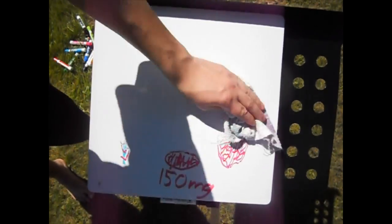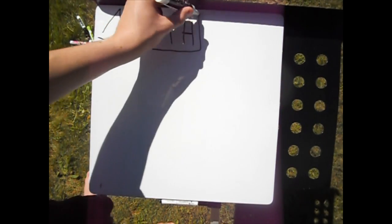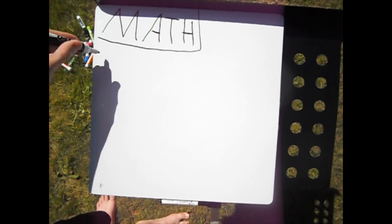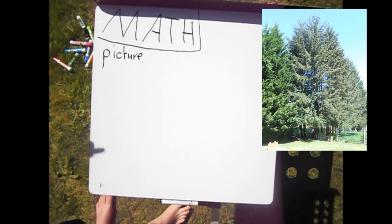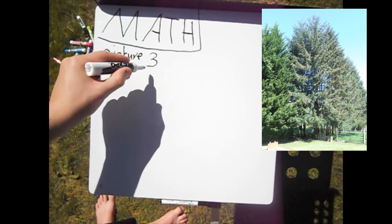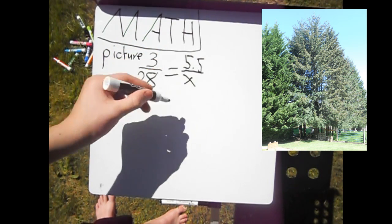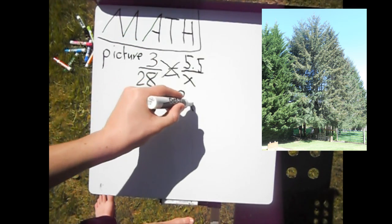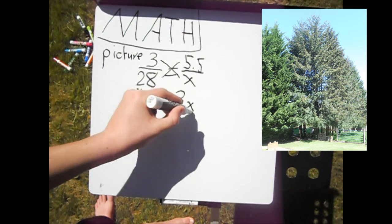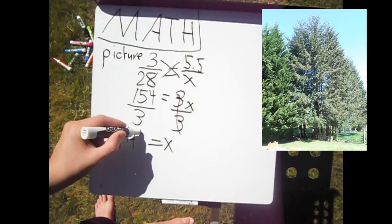So next we have the math of how I figured most of this out. To find the height of the tree, my sister took a picture of me in which I was 1.5 centimeters tall and the tree was 14, and then I just multiplied by 2 to get 3 over 28. And in real life I am about 5.5 feet tall, and the tree was X. So we cross multiplied, and you get 154 equals 3x. And then you divide by 3, and found that the tree was about 51 feet tall.